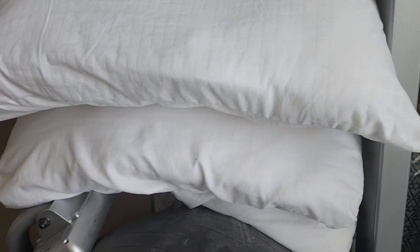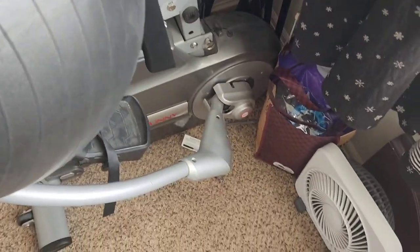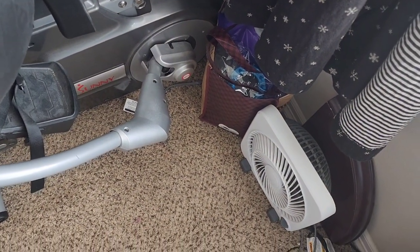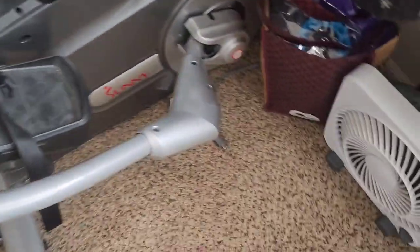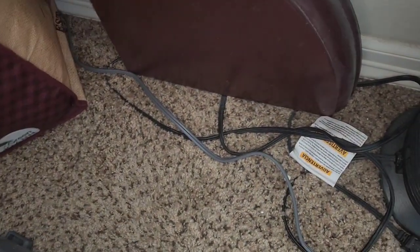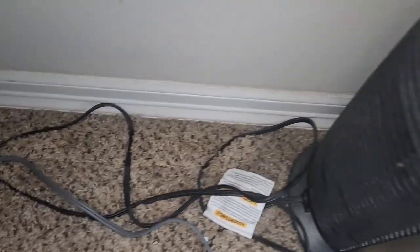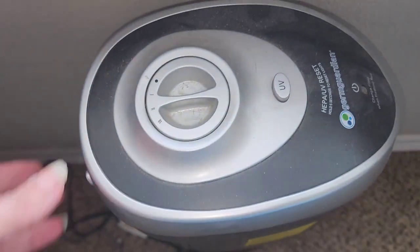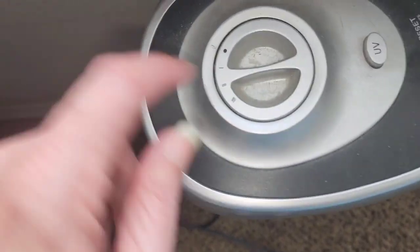Those pillows need to go in a vacuum seal bag and go away. That is my knitting stuff. This, of course, is the rowing machine that we want to use. It needs to go in the living room, though. And then I have a lot of dust back here. My air filter that I still have not gotten a filter for. And it has a ton of dust.